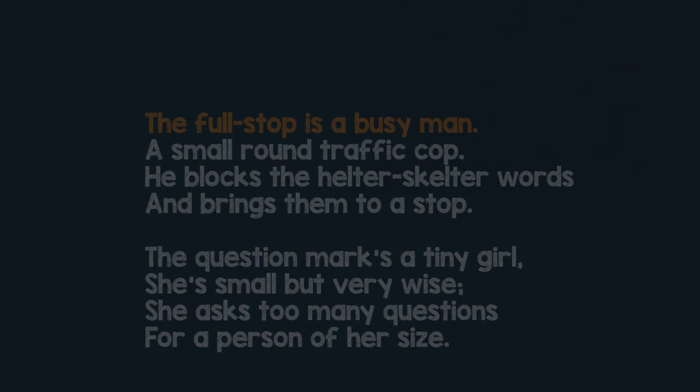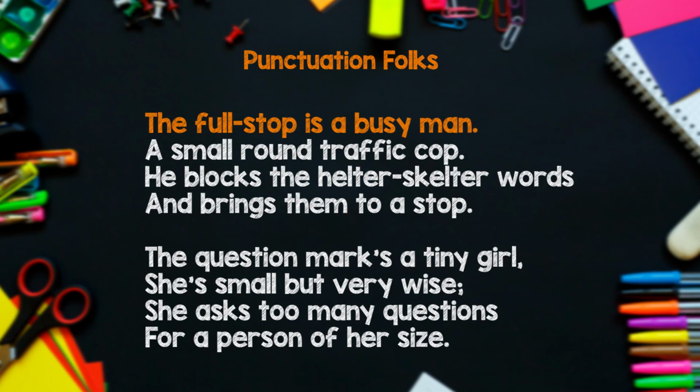Listen to this poem called Punctuation Folks. The full stop is a busy man, a small round traffic cop. He blocks the helter-skelter words and brings them to a stop. The question mark's a tiny girl. She's small but very wise. She asks too many questions for a person of her size.